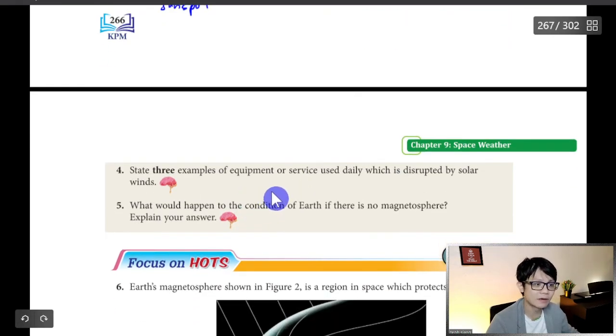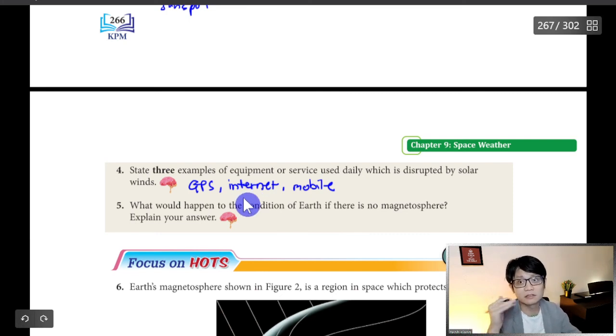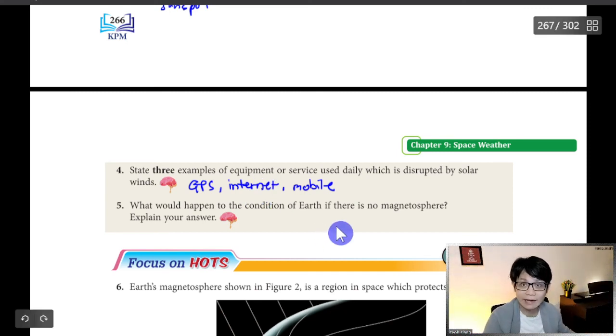State 3 examples of equipment or services used daily that are disrupted by the solar wind. Very good. So it's GPS. Maybe we can say the internet, or even the smartphone, mobile. Okay. So this one affects the earth. The reason it affects the internet is not because of things here, because we are using lines, right? I know we use Wi-Fi, but we use fiber optic cable. But the reason they say internet is because we are talking about the server, the big area server that is located at another place.